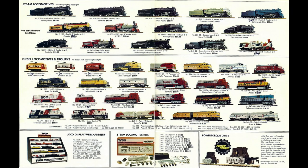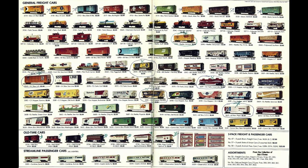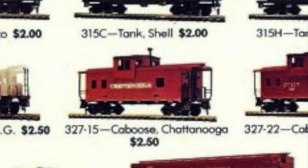Tyco lists the Chattanooga 280 consolidation steam engine and tender with smoke as also available separately from the train set, beginning in the 1975-76 product catalog. Bought by itself, the Chattanooga consolidation and tender 280 retailed for $33 in 1975. According to the 1975-76 catalog, you could also obtain a Chattanooga caboose as a separate item. This original Chattanooga caboose is shown as being Tyco's wide vision cupola body style.